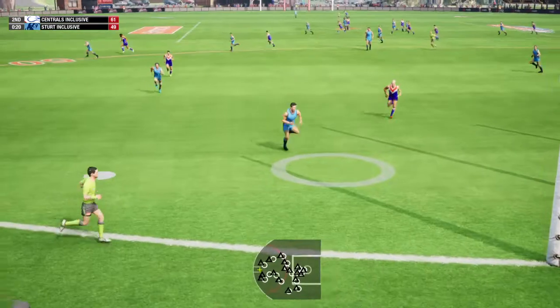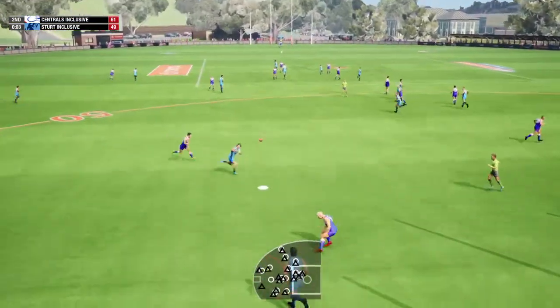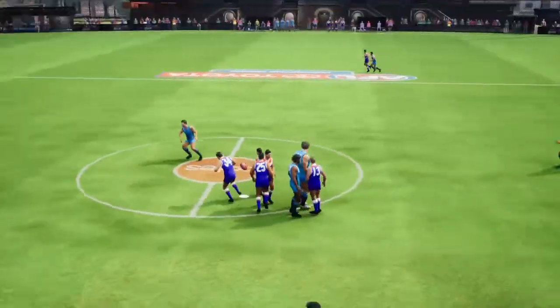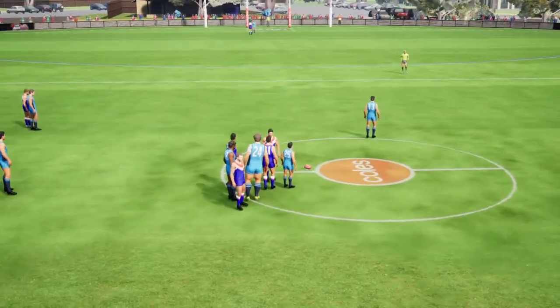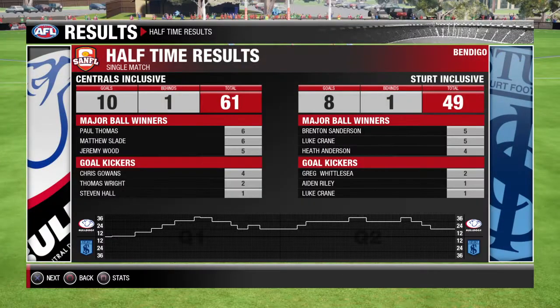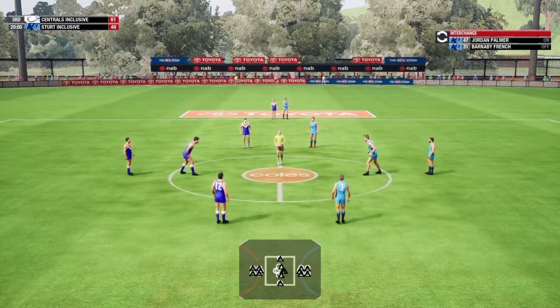A low stabbing kick. Marked by Jacko. Elects to kick. It's half-time and the Bulldogs have the lead by 12. The Bulldogs have had a solid first half and will look to show more of the same in the second. Got hands to it. 22. Second half action about to commence.